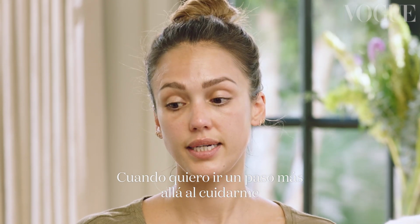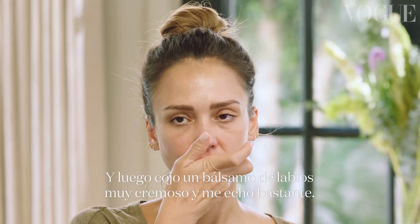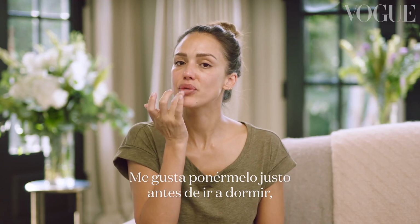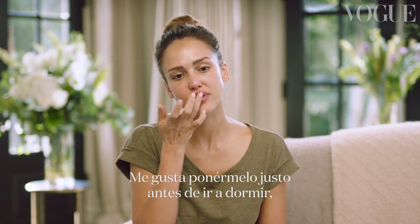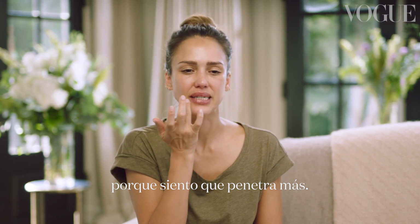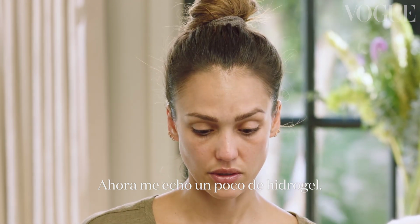When I'm really trying to do the most for myself, I'll go in with the lip scrub and really go to town, and then a really luxurious lip butter and layer that on. And what's nice is if you put it on right before you sleep, then I feel like it just sort of penetrates.